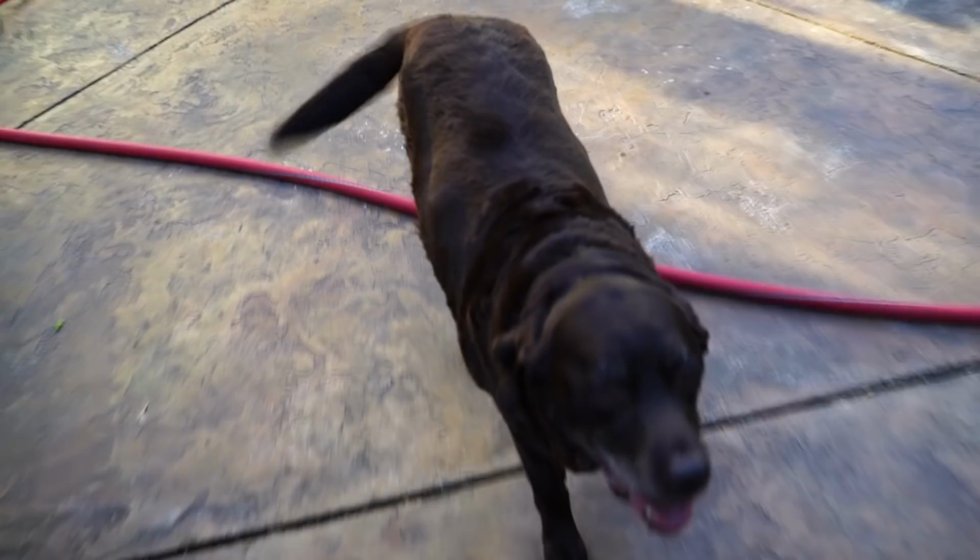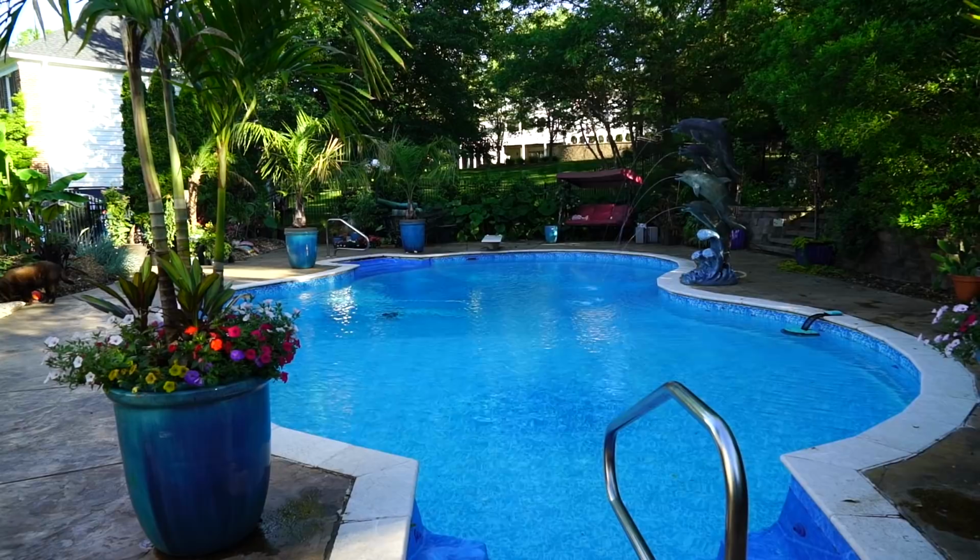Barely within frame. It's a few hours later. I decided to let the sun kind of move out of the way a little bit, so it'd be a little bit easier to see things.